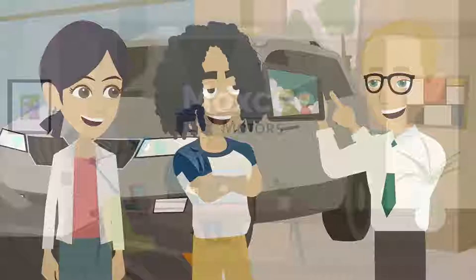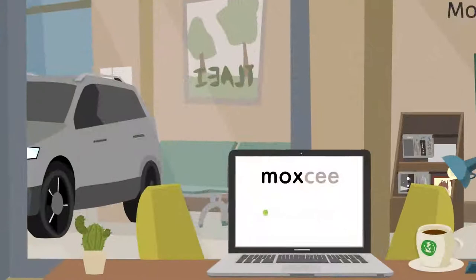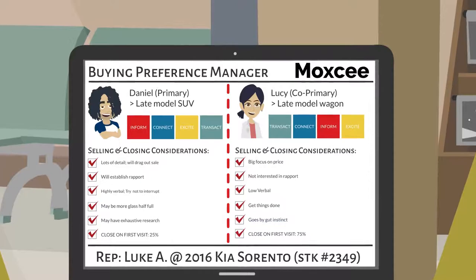Meanwhile, the sales manager Joe is reviewing the buying preferences of our prospect couple in question. On Moxcee's buying preferences manager, the sales manager can review information sent from the tablet survey. Important information such as the prospect's name, what they look like, who is the primary buyer, what is a rundown on their buying preferences, what vehicles are they looking for on the lot.